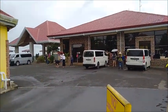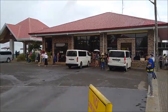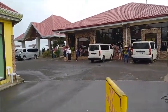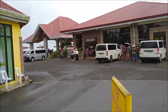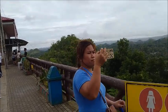Our first trip here was 10 pesos entrance fee. And now it's 50 pesos if you have a Bohol ID, an ID with a Bohol address on it, or it's 100 pesos if you don't. Come on, let's go.